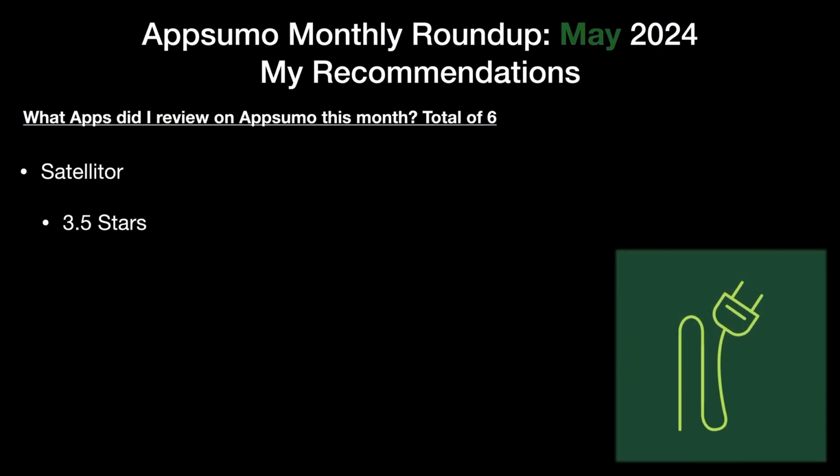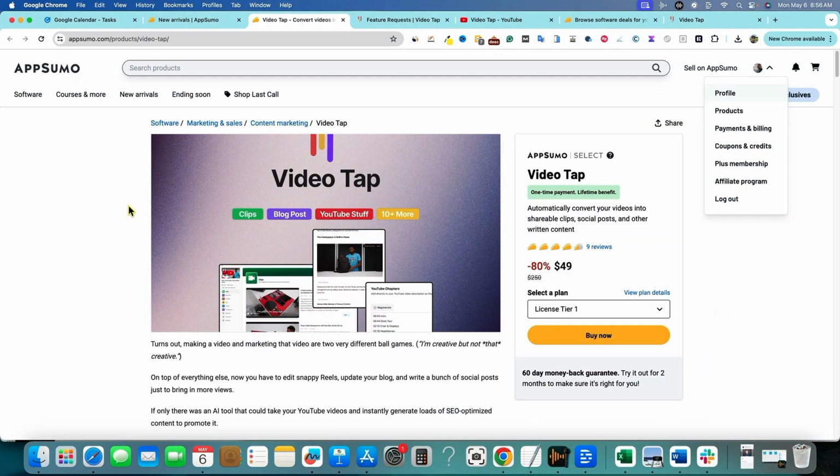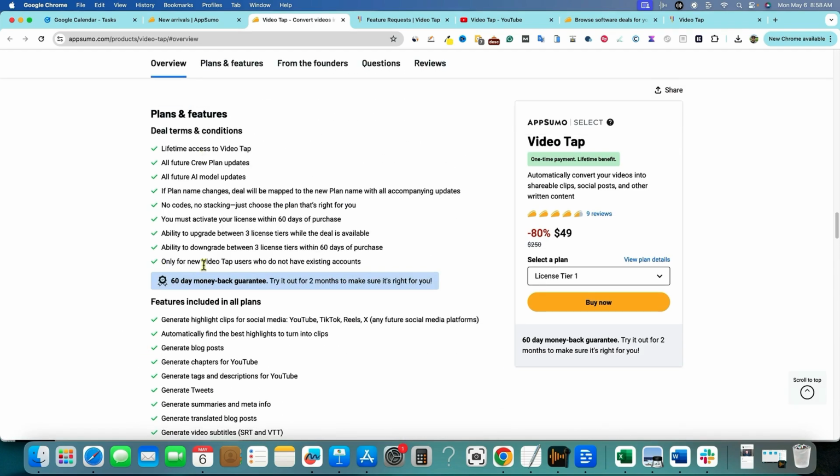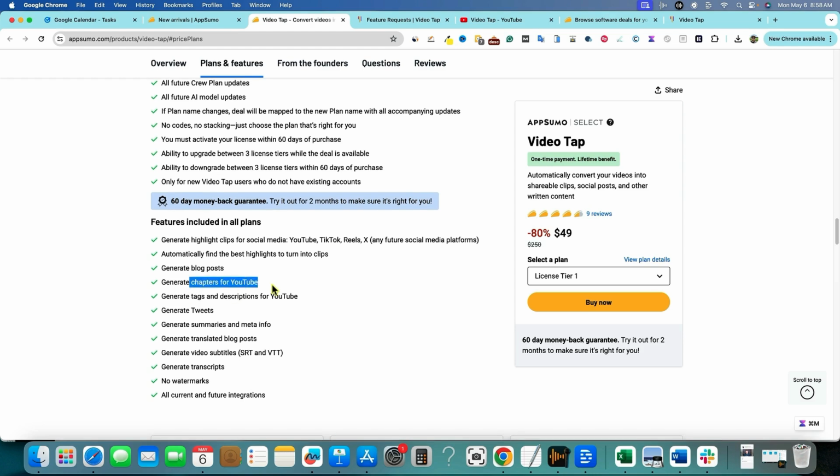So what else did we have in the works this month? So we had VideoTap, and VideoTap was a software that was kind of like, I believe, Cast Magic. There's been a couple other ones on the platform as well, but this one was one of those, probably the closest related was Cast Magic because it did several different things. It allowed you to upload a video, and then it would go ahead and turn that video into a transcript, and then it would create Twitter posts for you. It would split them up into different video clips, kind of like what Opus Clip does, Munch does, and Minvo that was recently on AppSumo as well. There's been quite a few of these.